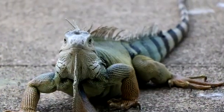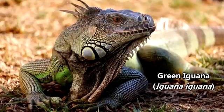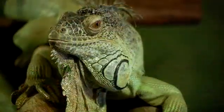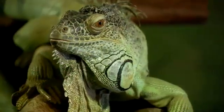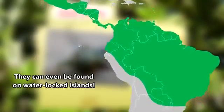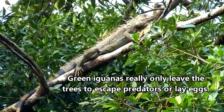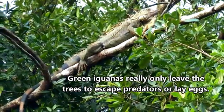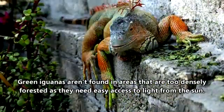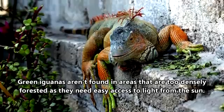Thank you so much. Most people know green iguanas because they're some of the most commonly kept pet reptiles, but there's a lot more to them than hanging out in home terrariums. Naturally, green iguanas are from southern Mexico to northern South America. They live in forests high up in the tree canopy, where they can stay away from predators and enjoy the rays of the sun. Green iguanas are ectothermic, meaning they depend on the surrounding environment to determine their body temperature.